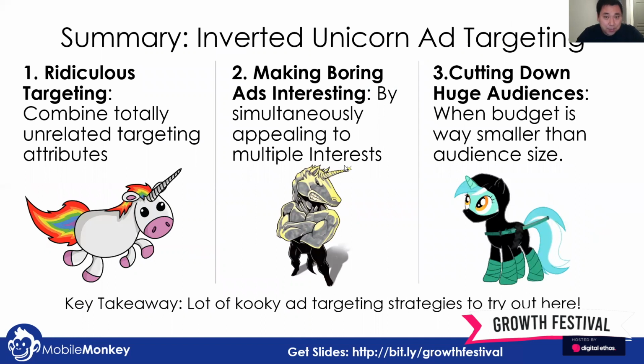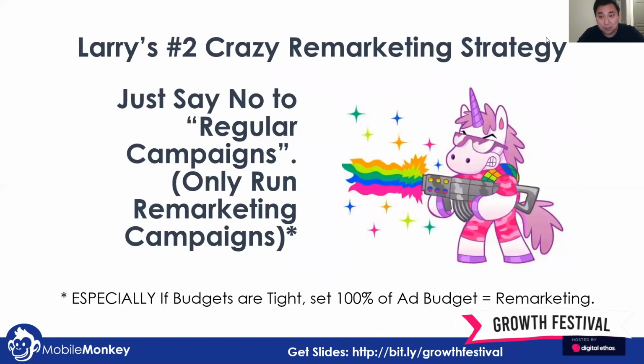And so, in summary, the inverted unicorn ad targeting method, I think it's very interesting and worthy of study, or trying out some experiments where you can come up with some seemingly ridiculous ad targeting by combining totally unrelated attributes. This has the benefit of making really, really boring ads somewhat interesting by appealing to multiple interests at the same time. It also allows you to cut down enormous audiences into smaller segmentations in an unusual way. That is not so unoriginal. So there's a lot of crazy kooky ad strategies you should be looking to employ here.